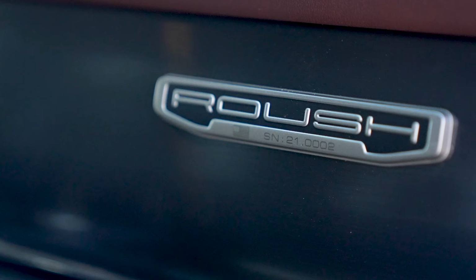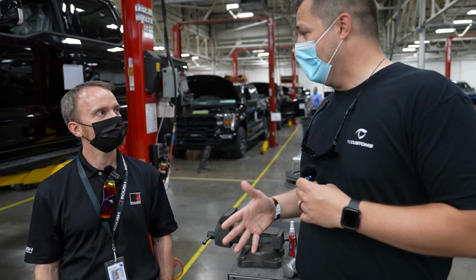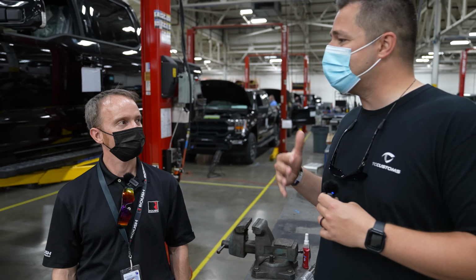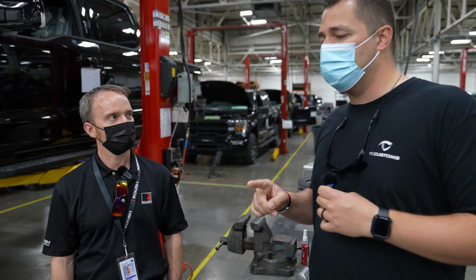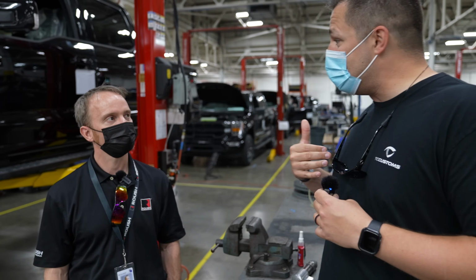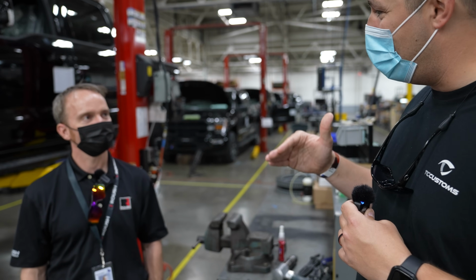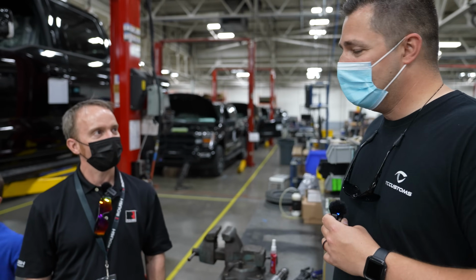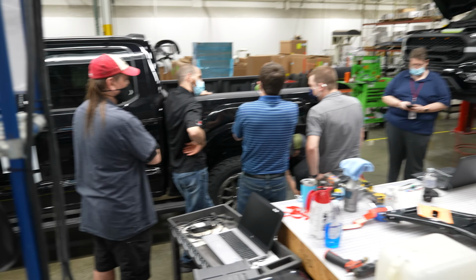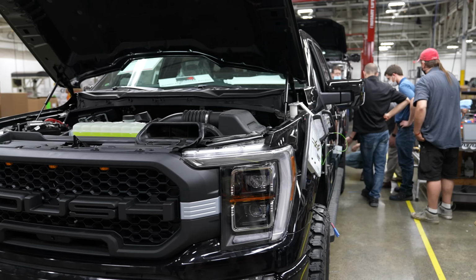To me, that's one of the coolest things that you guys have always done, and it's set you apart, because it's nice to know. I don't know if any of these have a serial badge, but it's really cool to me. If I'm buying a Roush F-150, I know that I'm getting this number out of the 2021 model year.